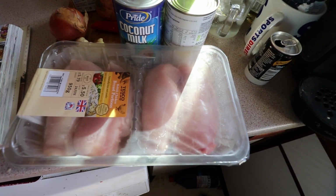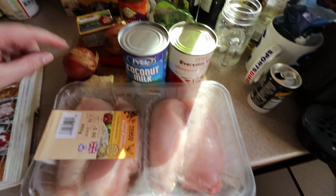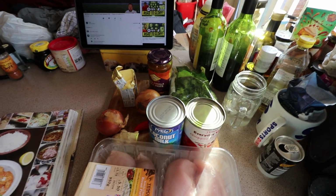Right, last meal of the day. It is a chicken tikka masala. So we have chicken, coconut milk, tomatoes, ginger, onions, chili, coriander, curry paste, and some butter. I've got to chop more onions.